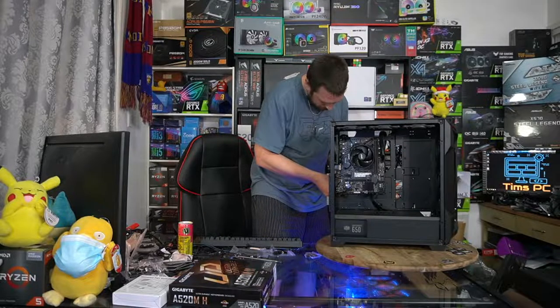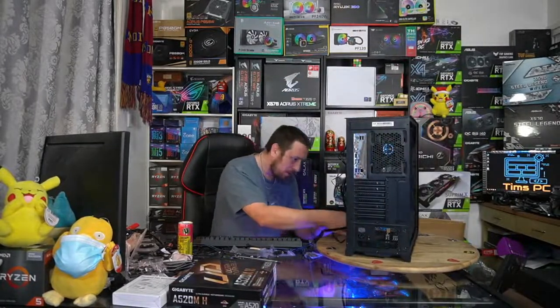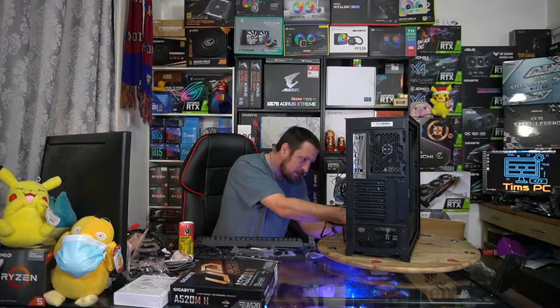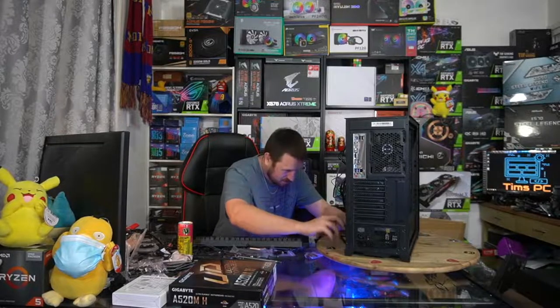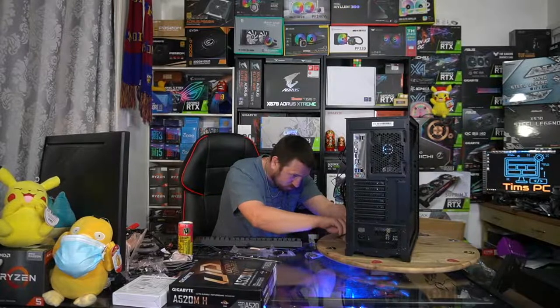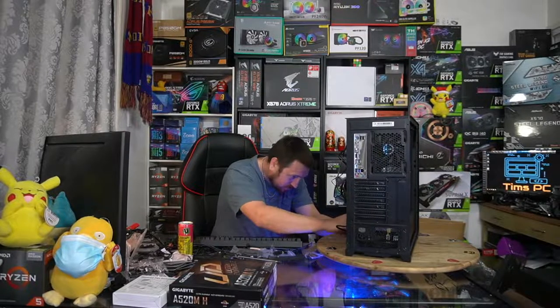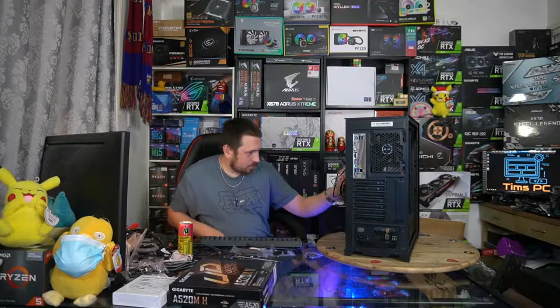Plug our RGB and fan controller into SATA power. We'll plug some SATA power into our hard drive. Okay, looking pretty good. Do I have a SATA cable?